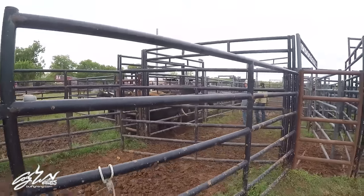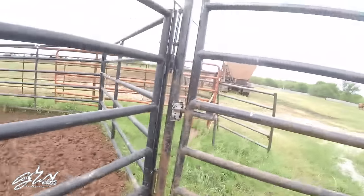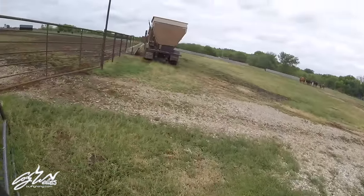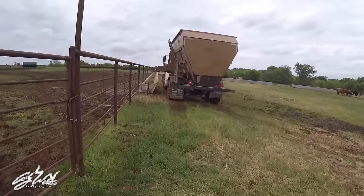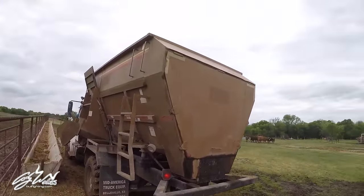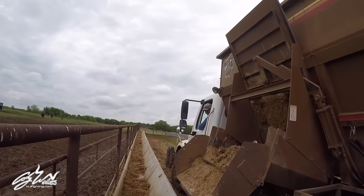Y'all handle that. I'm gonna show YouTube what this feed process is looking like. So these are the bunks we've all put in. Everybody's followed along. The feed wagon and the feed man.